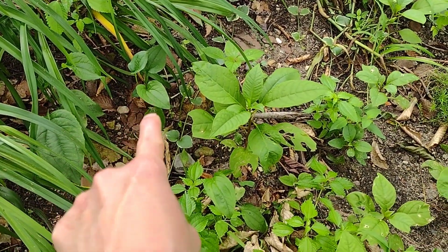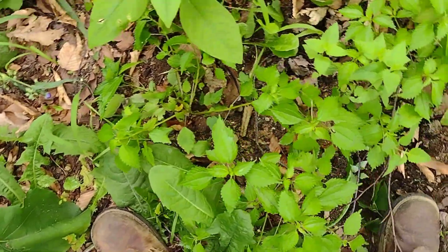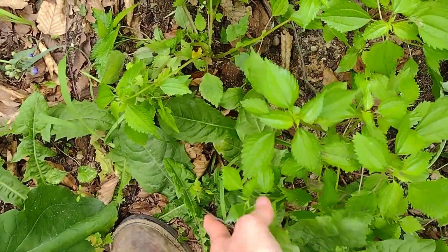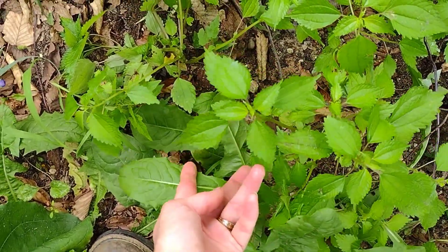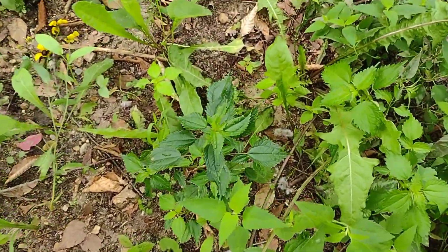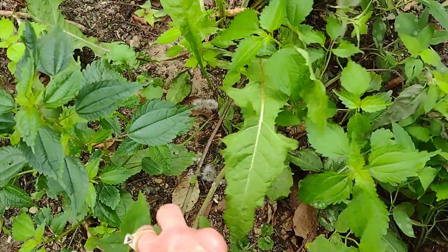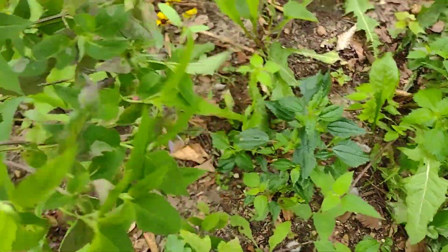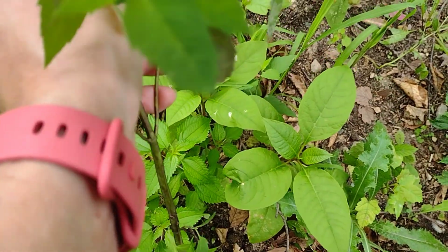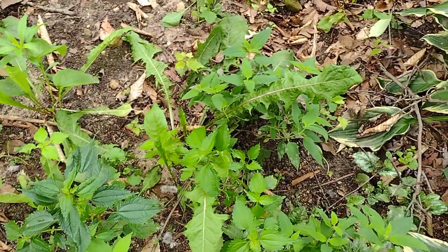And right there are some more baby coneflower. I gotta try to move my hair back. Right here's one too that I can see. Well, maybe not. No, that might not be. This looks like it's one possibly, but I'm not for sure. I don't know what this is. I don't know if it's a weed or what.